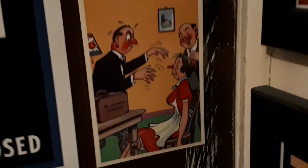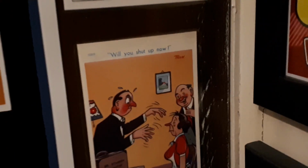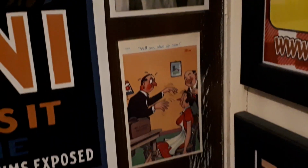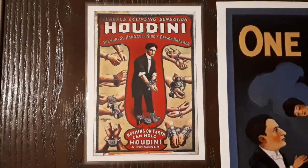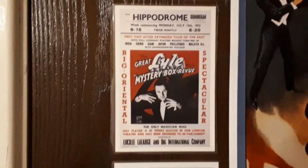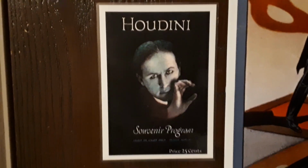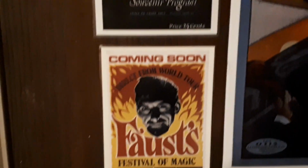And then a comedy seaside hypnosis postcard where the hypnotist has been asked to shut up a guy's wife. And then on the other side, Houdini escapology poster. The Great Lyle at the Hippodrome in England. Cover of Houdini's souvenir programme.